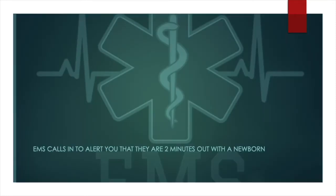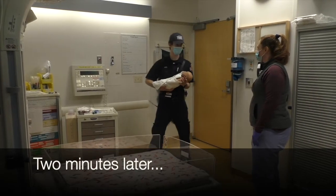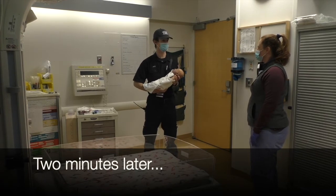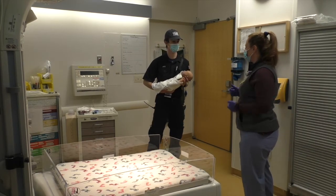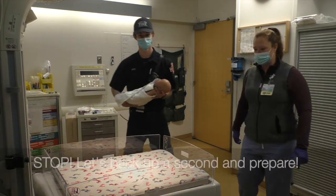You are alerted that an EMS crew is 2 minutes out with a mother who delivered an infant in the ambulance and the newborn is in distress. EMS en route with mother and full-term newborn. Infant was born precipitously in the ambulance just now. Infant appears limp and blue with a heart rate of about 70. We're about 2 minutes out. We have a full-term baby born precipitously in the back of the ambulance about 2 minutes ago. Okay, so they were full term. Do they have good tone? They do not. Are they breathing? They're not. Okay, let's get the baby down.